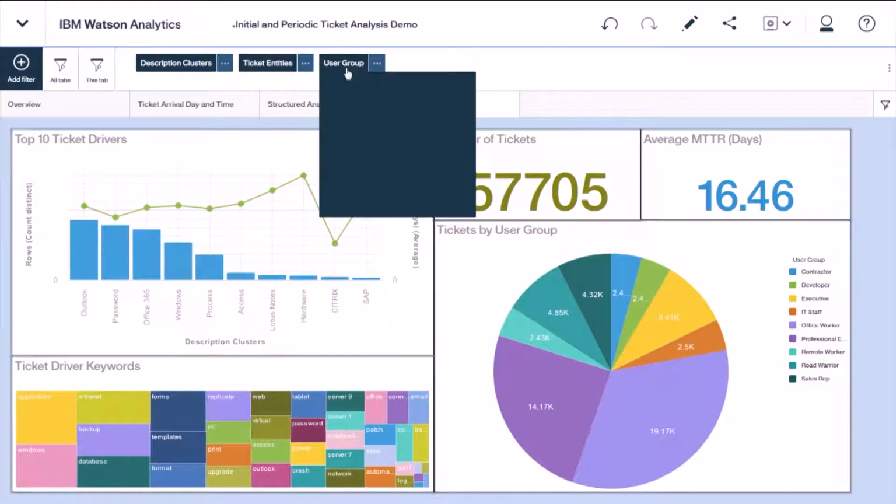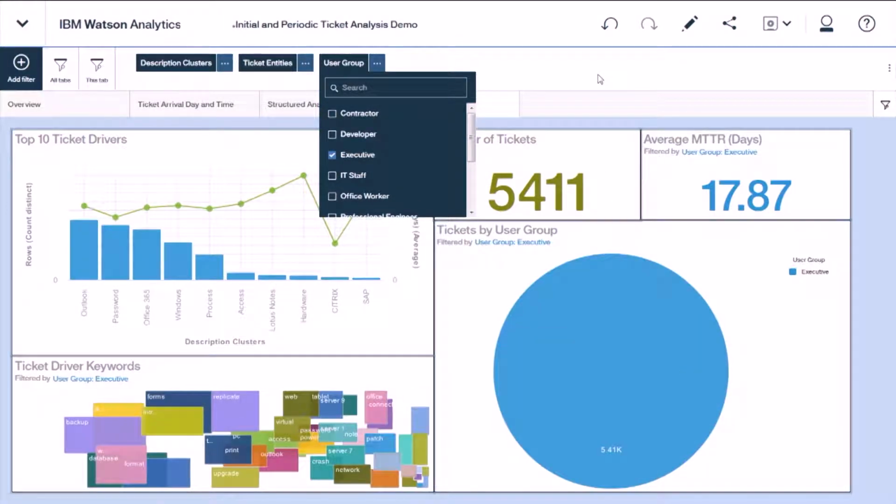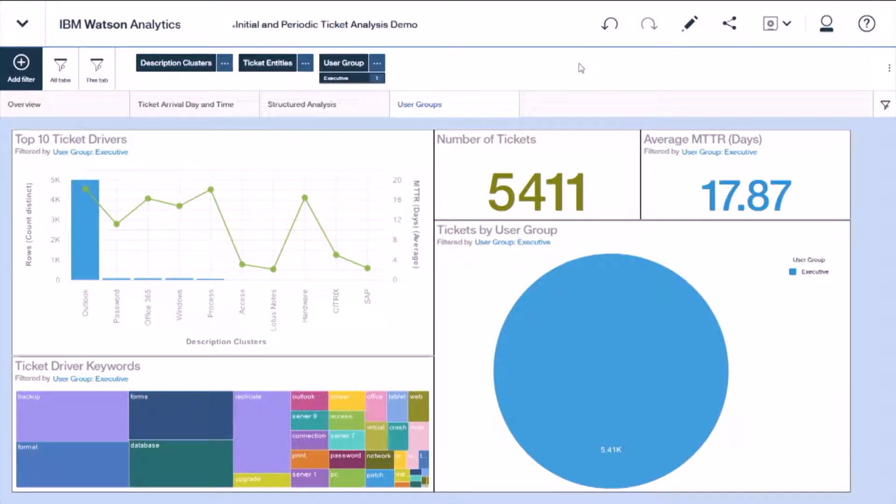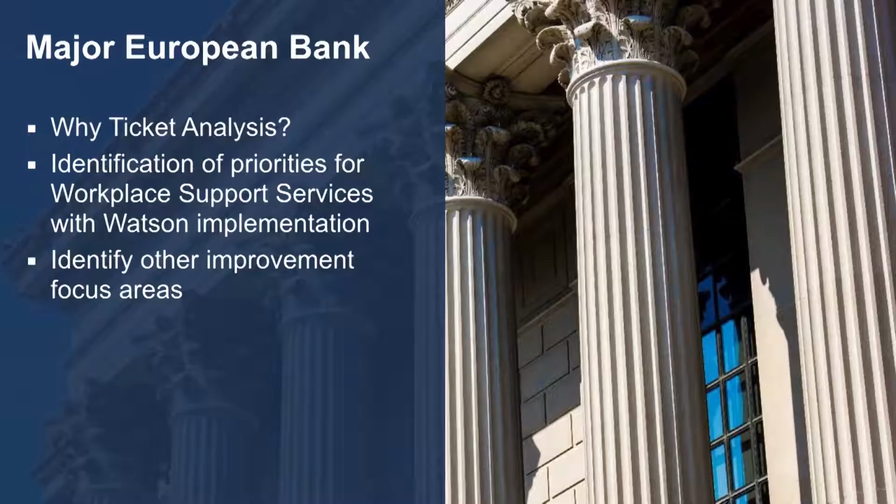We can then go and filter based on executives and see what areas we need to attack to try and help solve those problems with workplace support services with Watson or other initiatives. And we can see in this case there are the next level of drivers around mostly Outlook problems for executives. That's how we use IBM Watson Analytics as part of the initial and periodic ticket analysis within workplace support services.